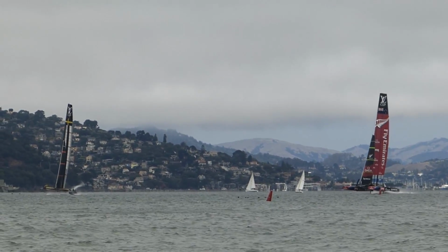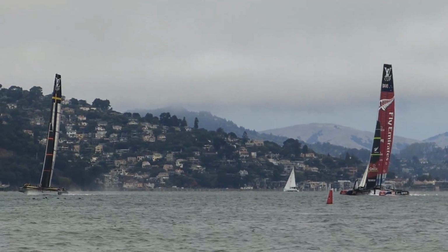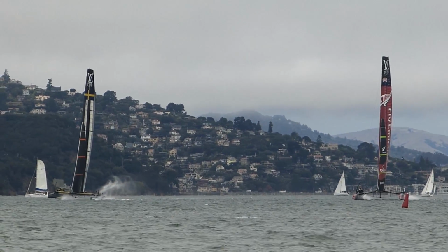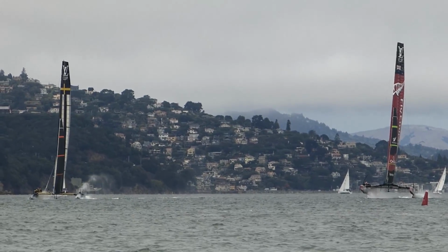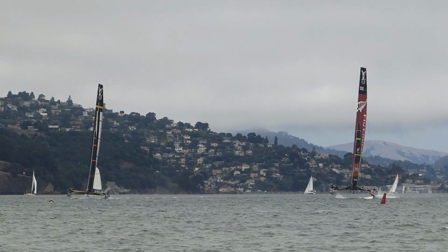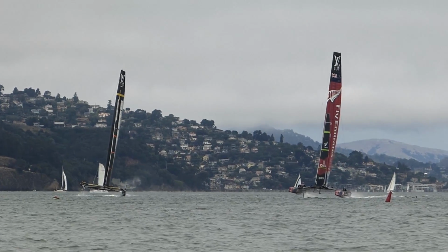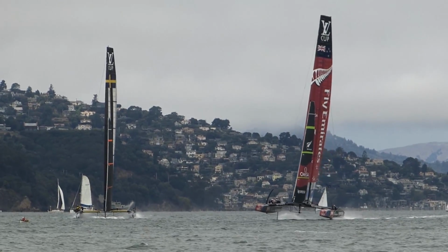Another practice start. Emirates Team New Zealand coming from the right and Artemis Racing on the left. Reach mark is toward the right of the screen. Looks again like Emirates Team New Zealand has got considerably more boat speed. She's up foiling more consistently. We can see from the relative height of her mast, which looks taller, that she's much closer to us. So she's sailed quite a bit faster.